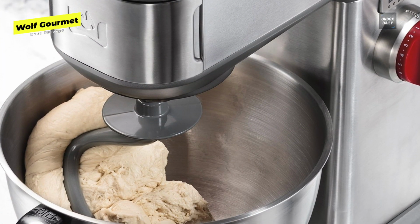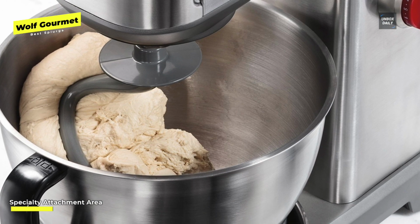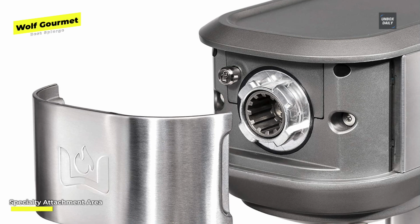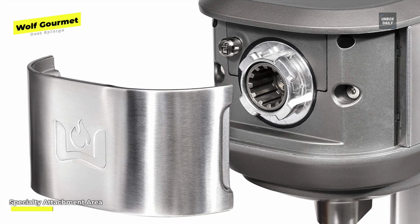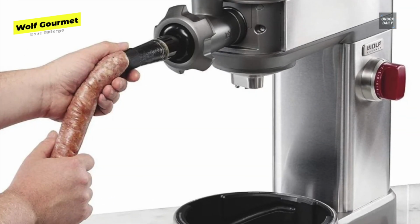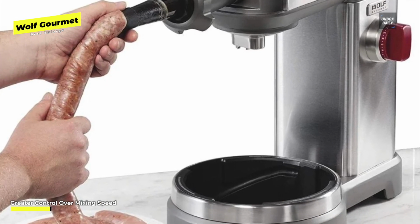Bakers will appreciate the excellent mixing speed control provided by the variable speed dial and pulse function for adding ingredients gradually to the mixer. The flat beater, whisk, and dough hook that come with this Wolf Gourmet high-performance stand mixer are all top-rack dishwasher safe, making cleanup even easier. You will enjoy the design of this mixer if you already own Wolf items, as its red knob and brushed finish go nicely with other Wolf appliances.